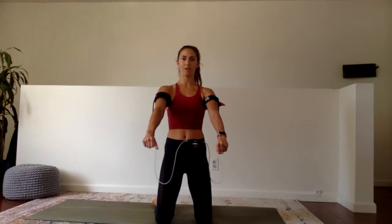Good. Really extending through the fingertips. This is our slow version. Let's work through it. And we have 10 more seconds. And I got really excited when I wrote this workout for today, so it's gonna be a hard one in the best way.